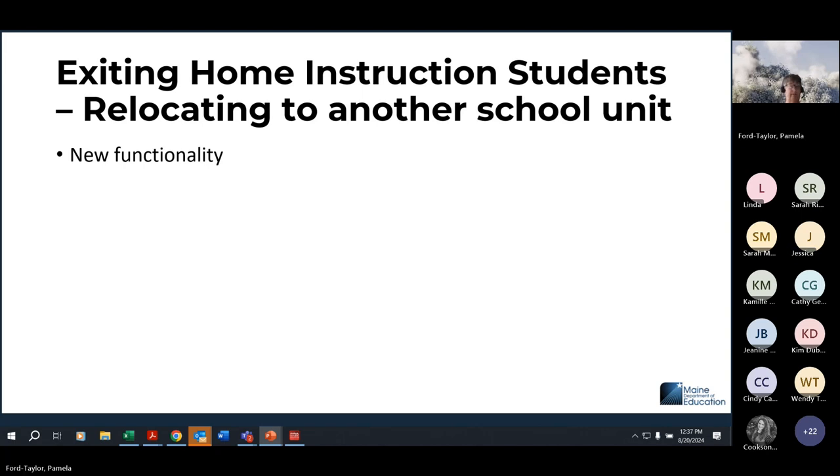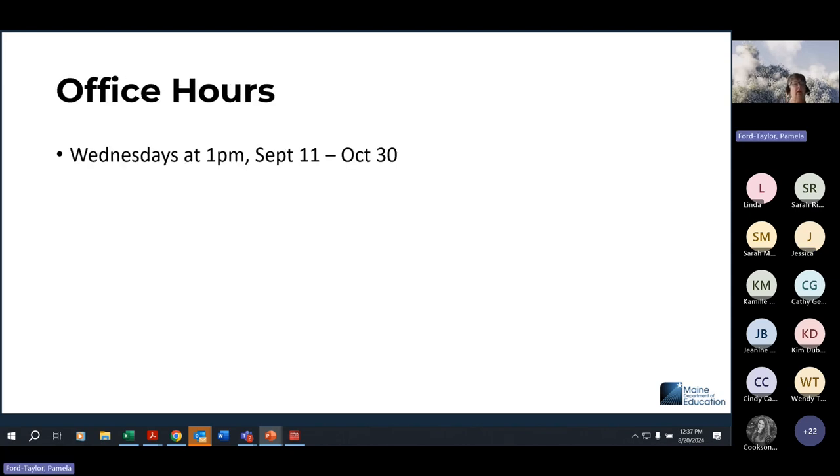Moving on. Okay, so I already covered this. I got ahead of myself. And I just want to tell you that as these things are rolling around in your head, and September 1 is approaching, the big deadline, I'm going to be doing office hours. They'll be Wednesdays at 1 p.m. from September 11 to October 30th. You can log on and ask me any questions you like, and I will just be there.